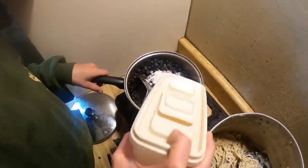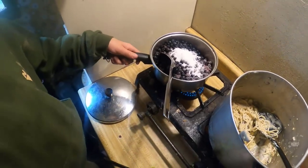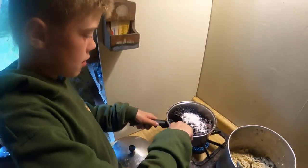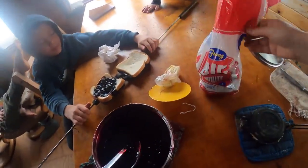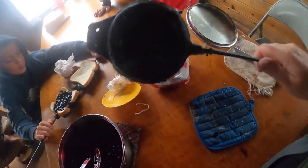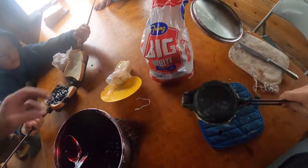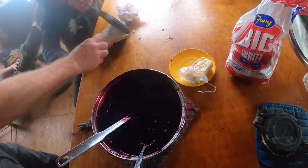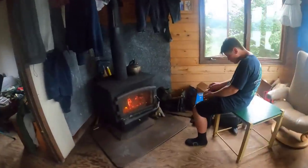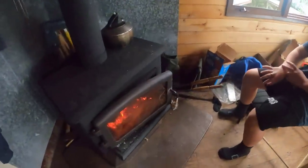Bennett is mixing up some sugar with the blueberries he picked yesterday to make some blueberry pies. Using some white bread and these little cast iron and blueberry. Making some campfire pies. Yeah. In the fireplace.